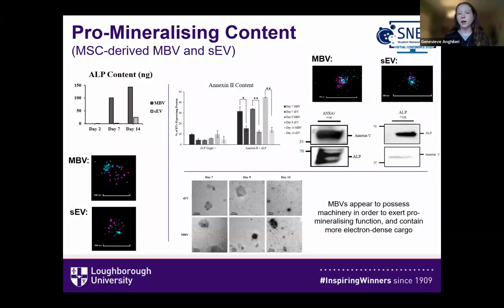We then confirmed via immunomagnetic isolation followed by Western blots that annexin-5 positive MBVs are also expressing ALP, and ALP positive MBVs are also expressing annexin-5. Once we showed this enhanced mineralization capacity via protein, we also went on to show it via transmission electron microscopy, which you can see in the bottom.